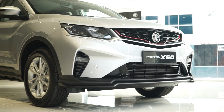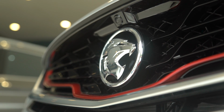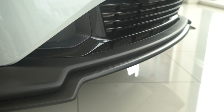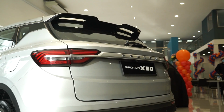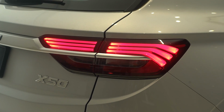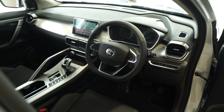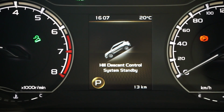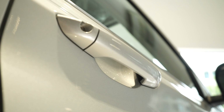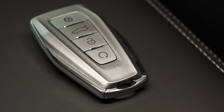But beyond that, it looks exactly the same as the executive, with the same full LED headlamps, gloss black grille with red outline, lower splitter with carbon fiber print, and silver 17-inch wheels with GT tires. The standard even gets the same rear spoiler, LED tail lamps, and quad exhaust pipes with a carbon fiber print diffuser. Inside, the standard gets an all-black dashboard, a traditional analog instrument cluster with a small color screen, cruise control, keyless entry, push start button, and even remote engine start. Not bad for the cheapest model.